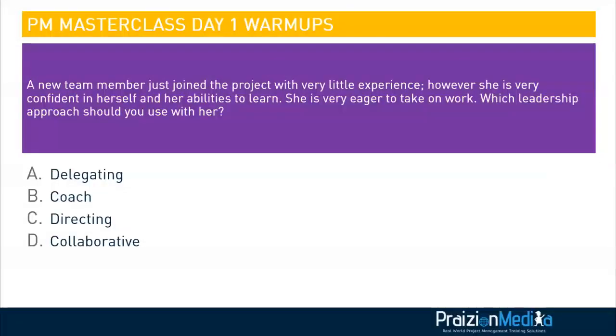Here's another question. A new team member just joined the project with very little experience. However, she's very confident in herself and her abilities to learn. She's very eager to take on work. Which leadership approach should you use with her? Again, this is one where there's no mention of process, no mention of knowledge area. And I'm telling you, over half of your questions will have very vanilla flavored, agnostic type language, where it could be, oh, this is not necessarily predictive. This is not necessarily agile. It's in the middle of the road. And that's why people say, oh, my exam was hybrid.